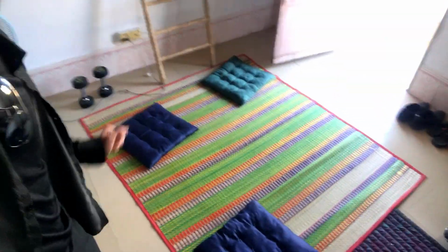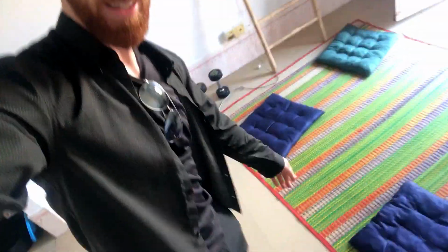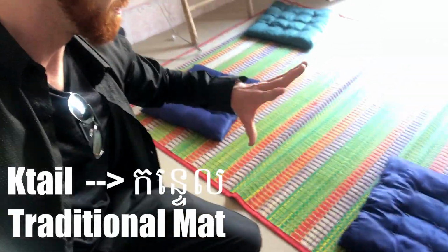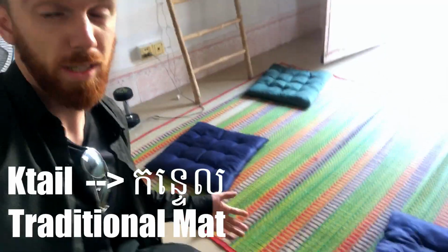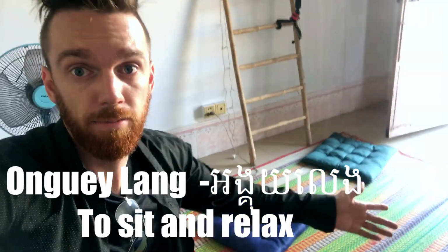And then here is the living room. This is the living room slash dining room. So what's cool is that these are things called tails, and you can pop these down anywhere. Actually, most Khmer homes have them. This is where people sit and angkuilang or relax and eat.